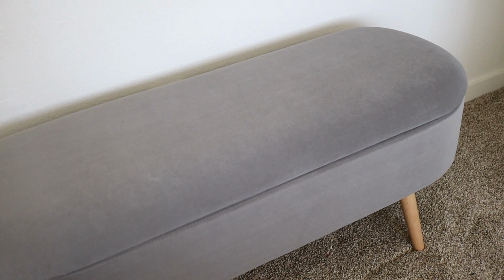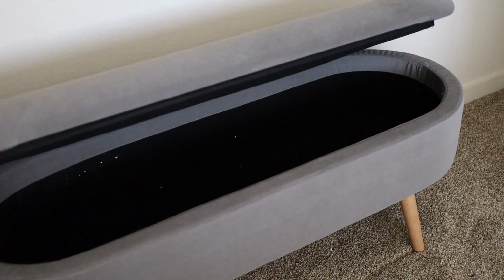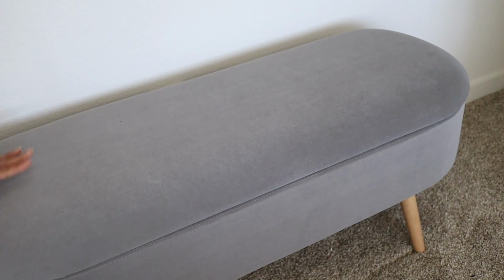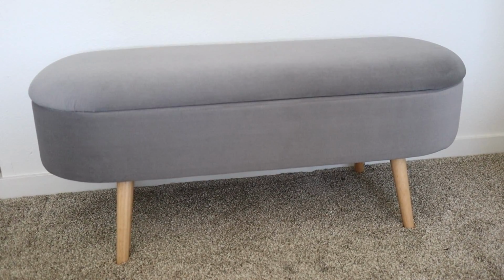All right, so this is my Harmati storage bench in velvet, and I love this thing. I shared it with you guys in a favorites video already, but I wanna share it with you guys again. So what's cool about this is, as I mentioned, it's a storage bench. So you can fully take this off and then put stuff in here and then place this back down. So this is kind of one of the pieces that I picked up that's gonna help me keep things really minimal in here because of the fact that it acts as storage. And I feel like it looks so good.